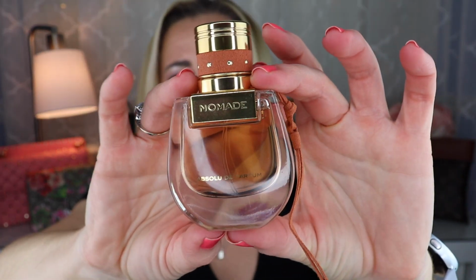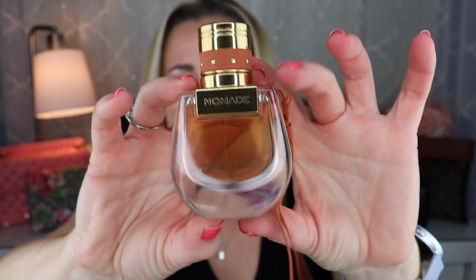And even though it's leather, it's very durable. So this is just a really chic, but also very practical bag. And so, like I said, I wear this all the time. And again, I decided to go ahead and be a little matchy-matchy with the house here. So I've decided to pick Chloe Nomade. This is the Absolu de Parfum version of Chloe Nomade. And I think this is a nice casual wearing fragrance that is perfect for a bag that I just wear casually all the time. So Chloe Nomade Absolu, as you can see here, it's got the little suede strap there.